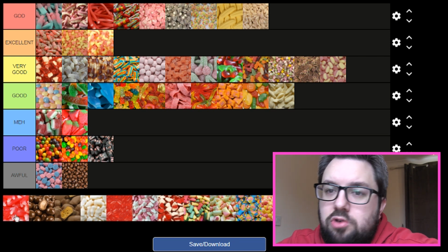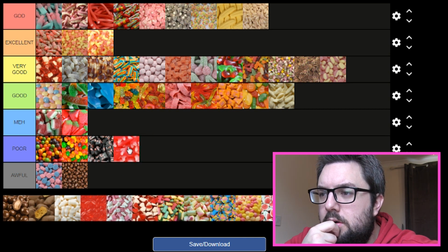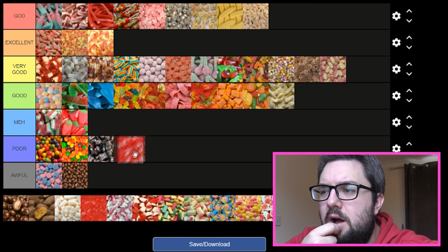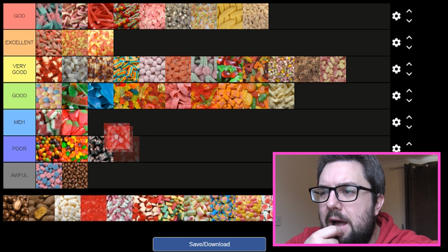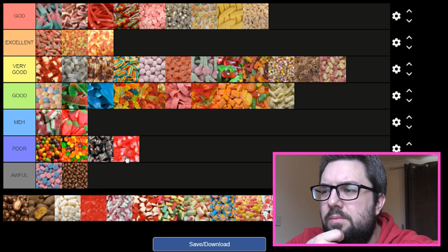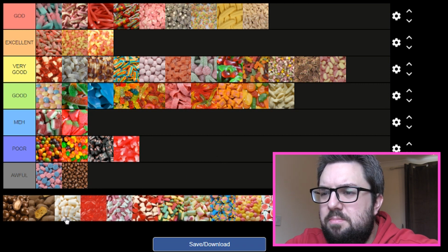Fine. Dracula Teeth. This is the hard gummy version. Poor. As I said with... Oh, actually, maybe... basically, I either keep that there and move strawberries down, or I put both of them in meh. No, I actually think the flavour on these is worse as well. I don't like the texture of those hard gummies, and these are just meh.